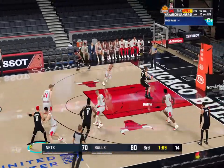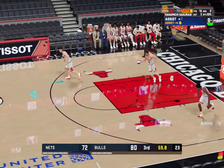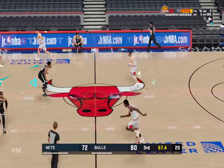Down low, here's Griffin, and Griffin slams it in. And not the prototype power forward, but he has tremendous athletic ability.